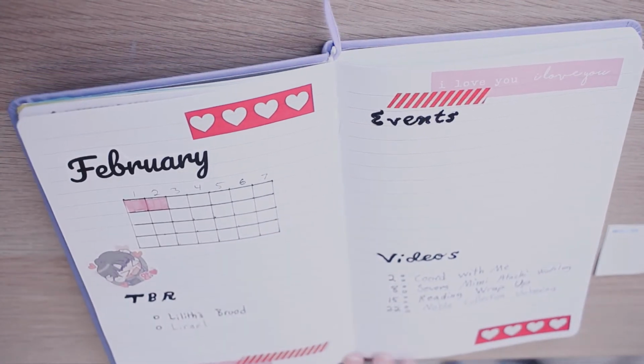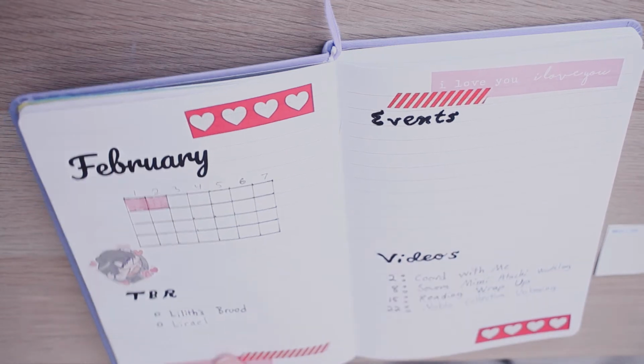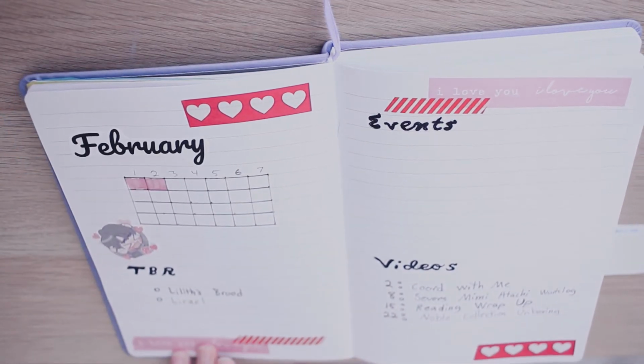Okay, so honestly that looks pretty good so far. As you can see, I kind of just have a repetitive strategy of putting washi tapes in the corners, and sometimes I will overlap them.